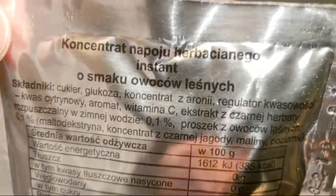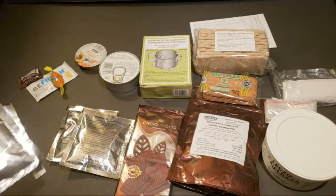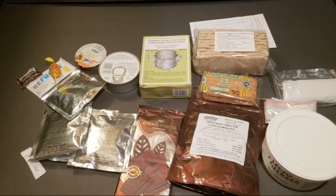I don't think anybody in the comments can read Polish. You know what? I should translate this. Let's see if I can pull up my translator real quick. I always have a problem finding it in my apps. Translator. It's not there. There it is. Haha. Yeah.